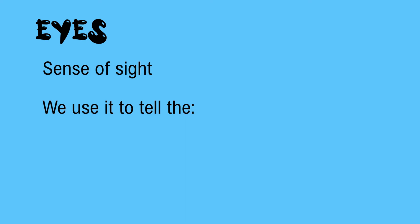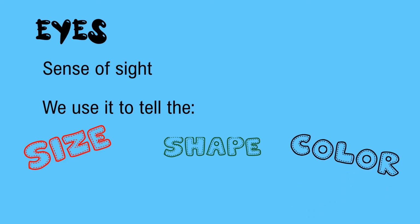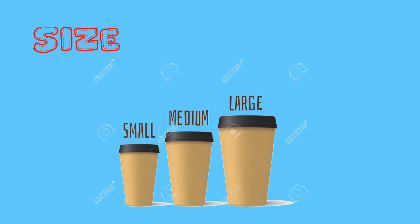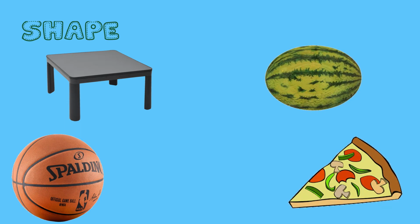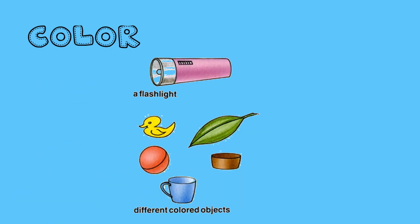Eyes is the sense of sight. We use it to tell the size, the shape, color, and appearance of objects. In describing the size, we may use the word small, medium, or large. In describing the shape, it may be a square, circle, triangle, oblong, and rectangle. The color of the objects in the picture are pink, yellow, green, red, blue, and brown.